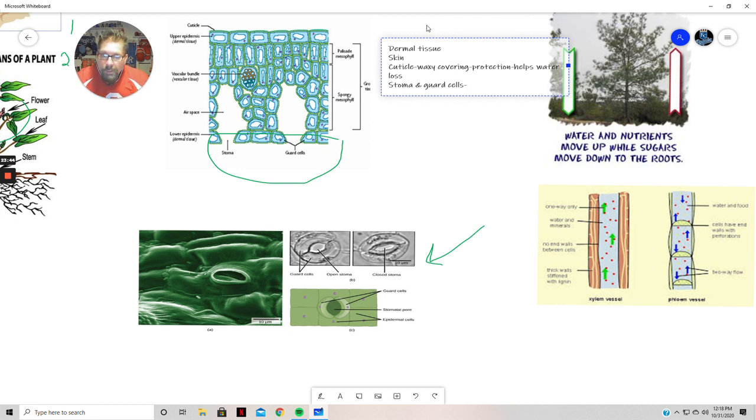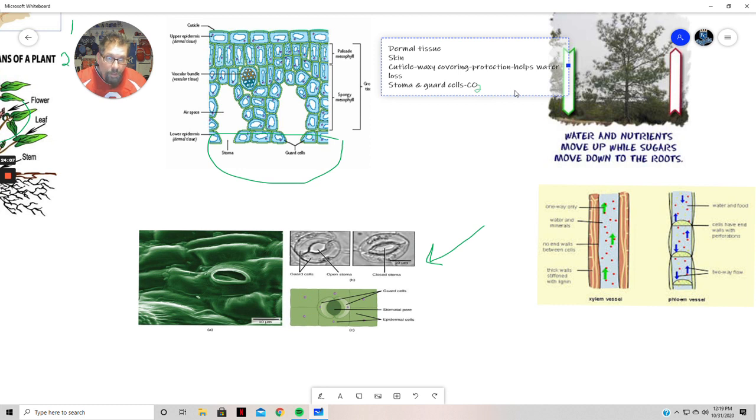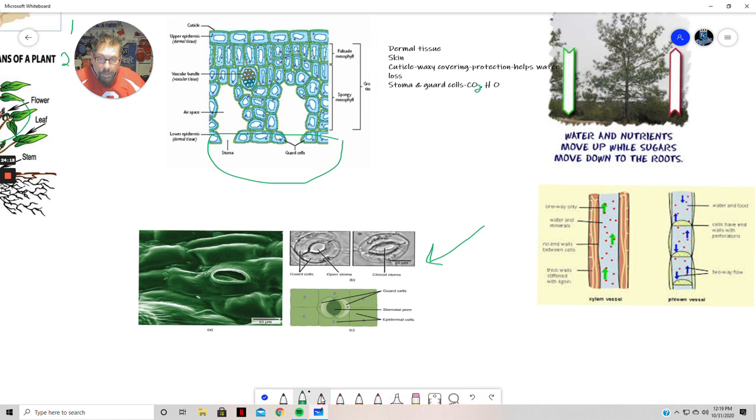Alright, so the stoma and guard cells, you've got your... that needs to be capitalized. And I know it's tedious, but I hate seeing that done wrong. CO2, same thing with the oxygen or the hydrogen here.